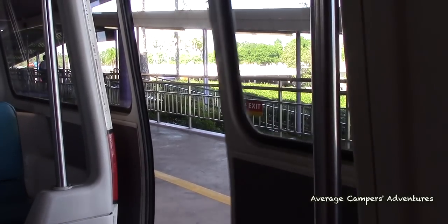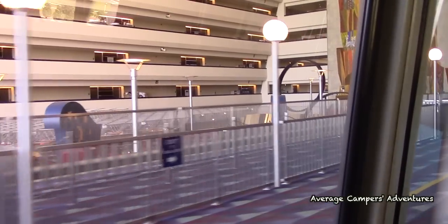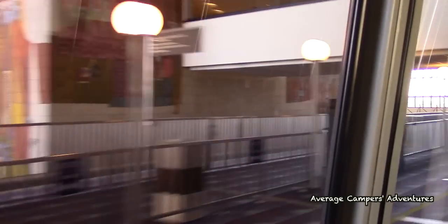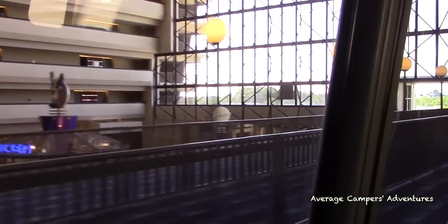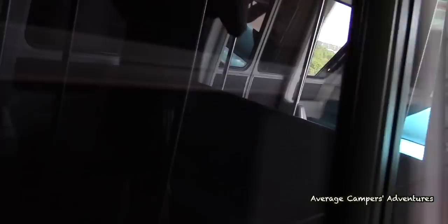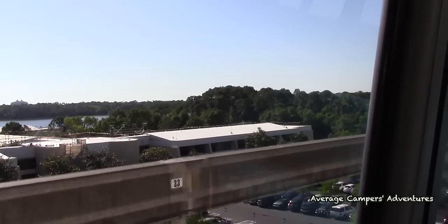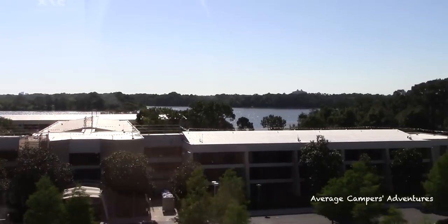Por favor, manténgase alejado de las puertas. If you've just joined us, welcome aboard. For those of you standing, please hold on to the handrails throughout our journey and stay clear of the doors. For the comfort of others, no smoking, please. Our next stop will be the Transportation and Ticket Center, which includes Magic Kingdom car and bus parking. To the right is the Disney-created Seven Seas Lagoon. To the left is Bay Lake. Nestled on the shores of Bay Lake are Disney's Wilderness Lodge and Disney's Fort Wilderness Resort and Campground.